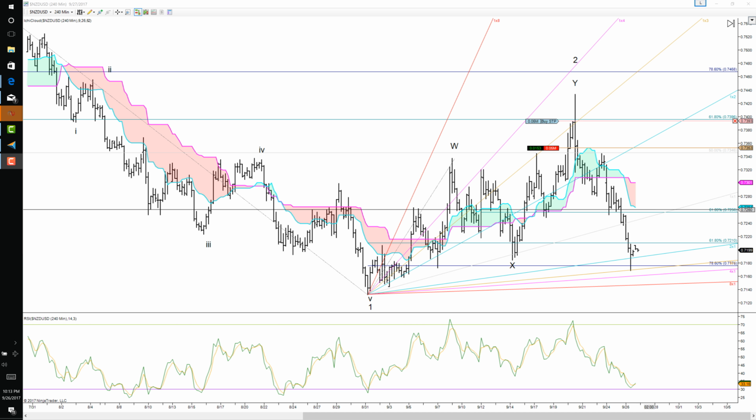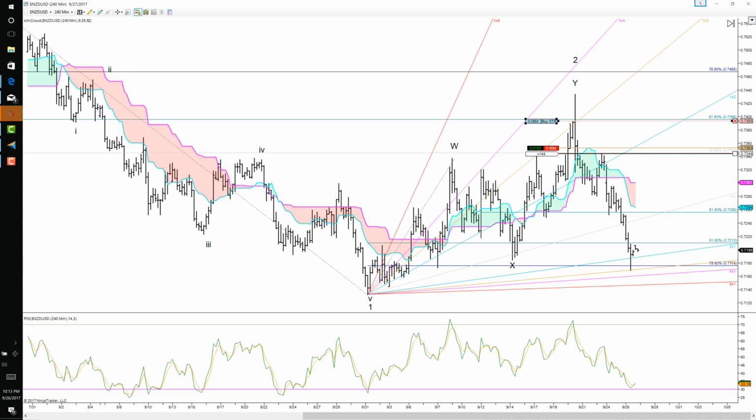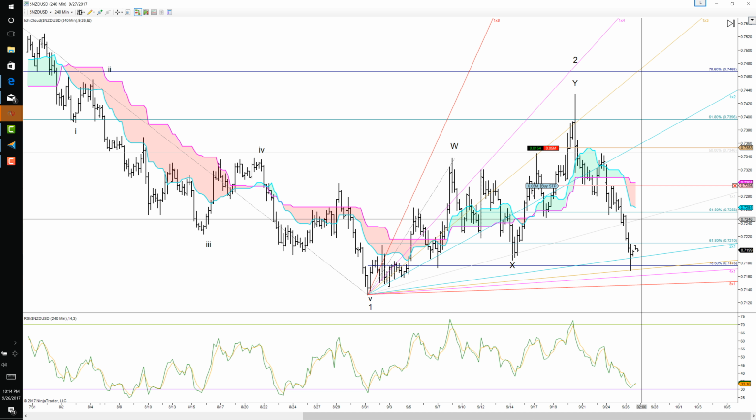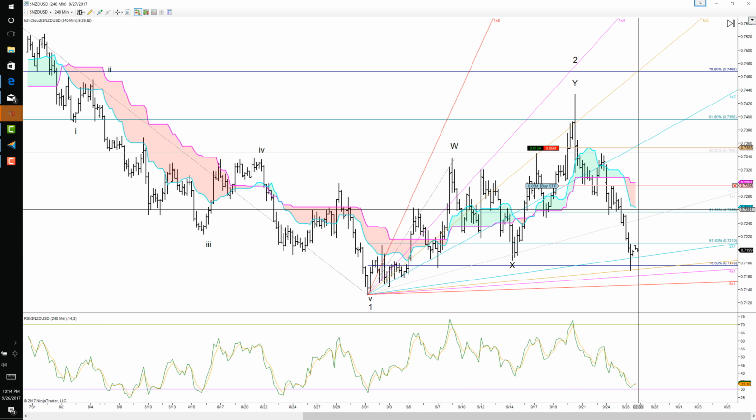So if you did take the trade to the downside, you definitely want to lower your stop to at least the 72.96 level. Now, if this is a 1, 2, 3, well then price won't even come. It will only trace about the 0.382, so it'll probably find some serious resistance at around 72.50.